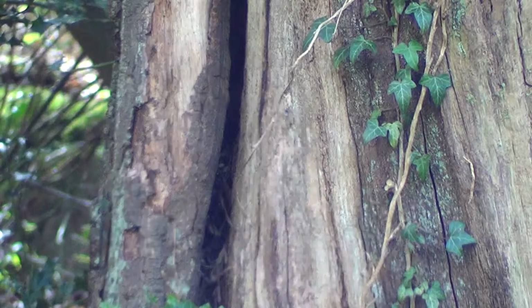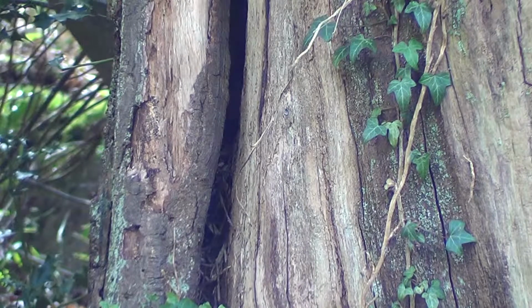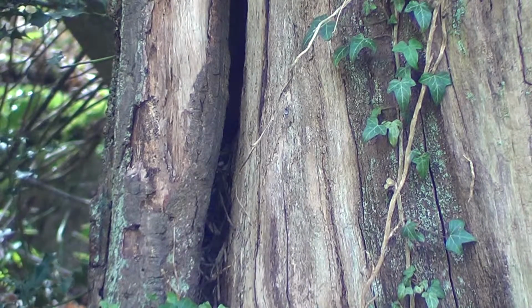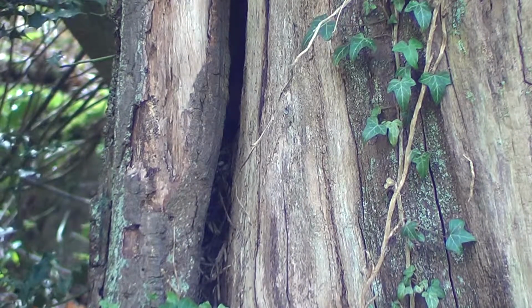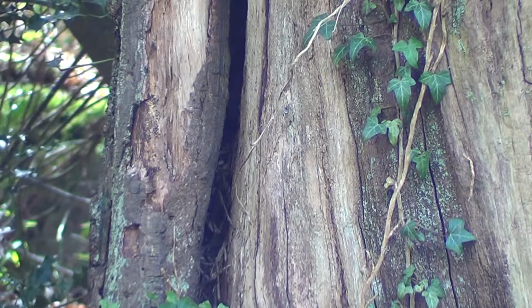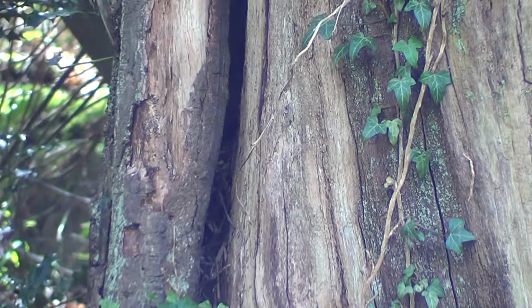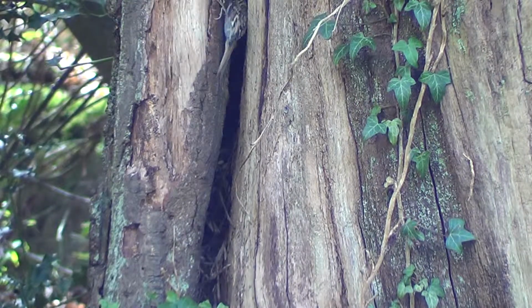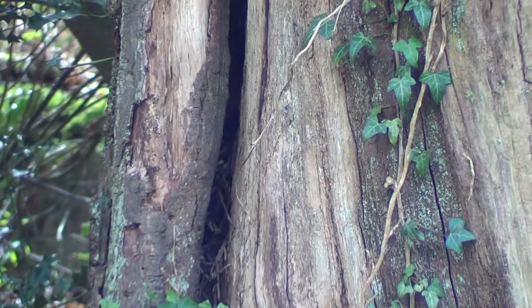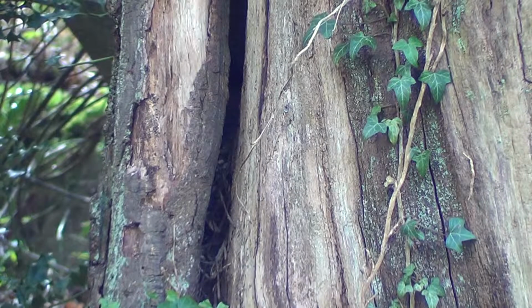Yeah, it's just coming through, I think. It's on the next branch. It's on the big branch next to the branch where the nest is. Yeah, it's just at the back there. It's coming to the back of the tree. It's on the front of the branch there. It should come down over it. It's gone into the hole, but it went in a little bit higher up on the camera.